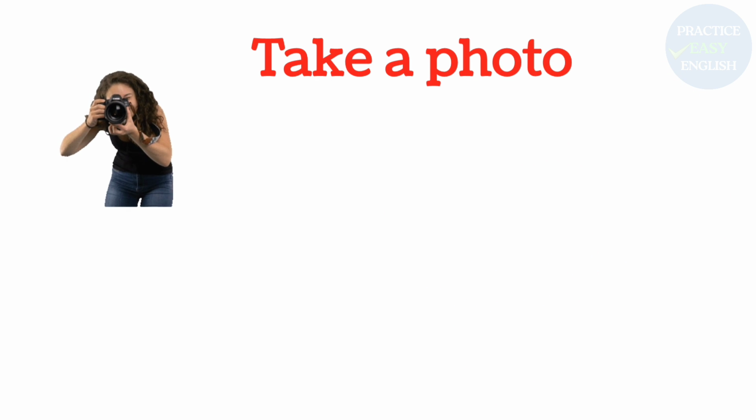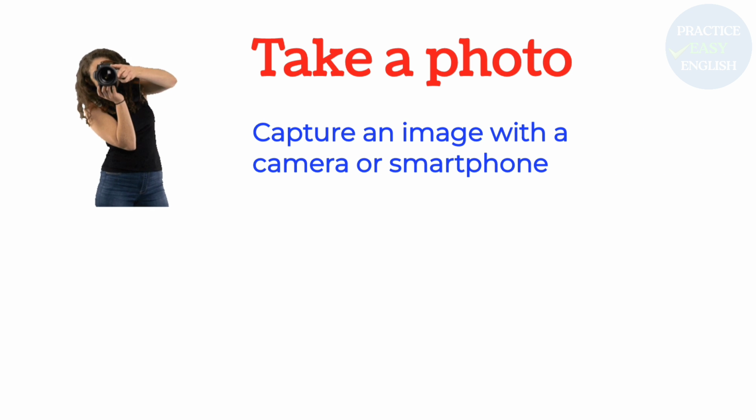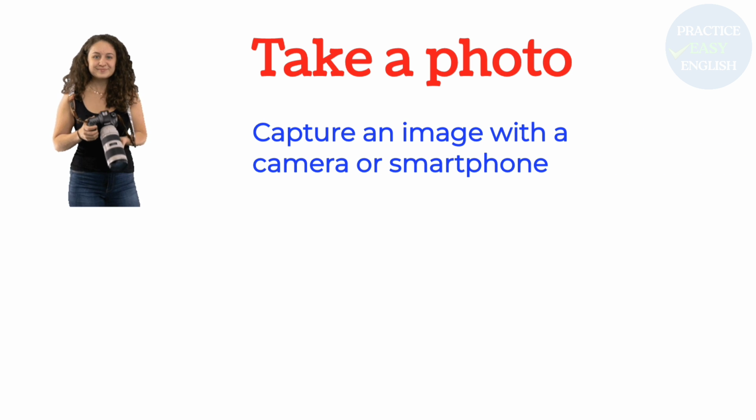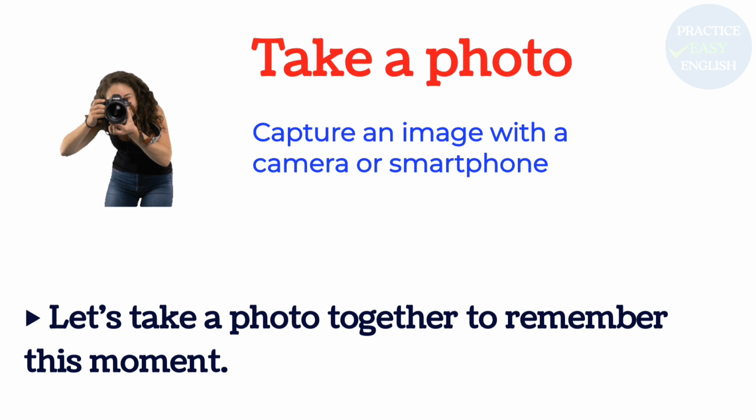Take a photo. Capture an image with a camera or smartphone. Let's take a photo together to remember this moment.